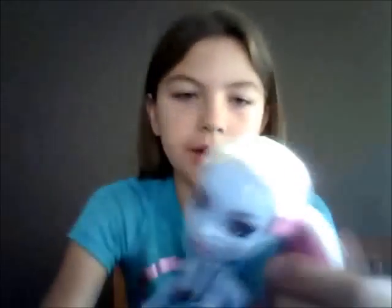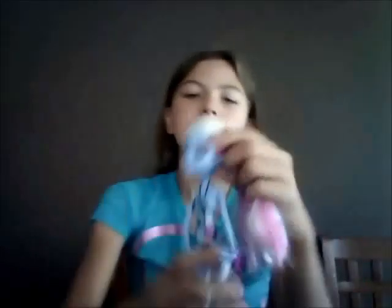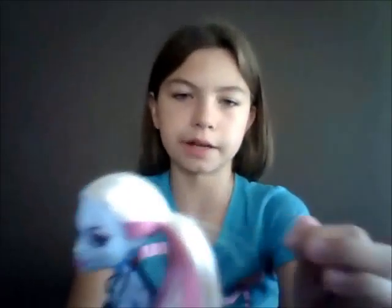Okay. So, we have the most beautiful doll in all of the land. This is Abbey Bominable, Skull Shores. So, she has really pretty hair. It's white, pink down the side, and blue and purple, as you can see right there. With little sparkles in her hair. I think that's supposed to look like snow. You can see it's sticking out right there.